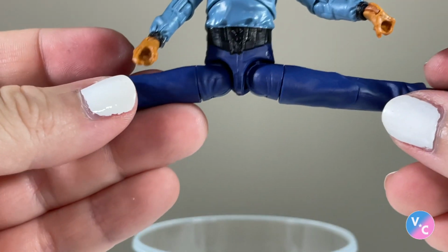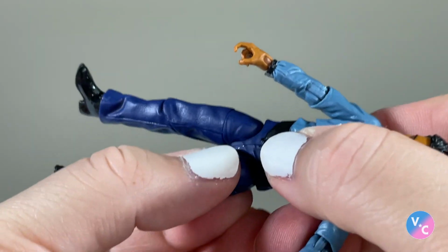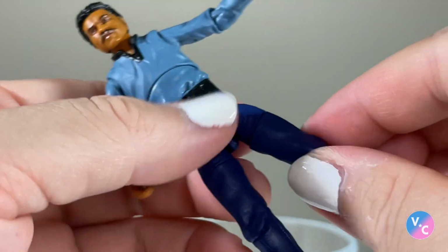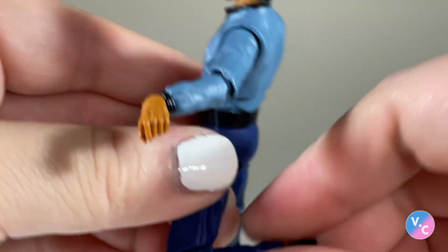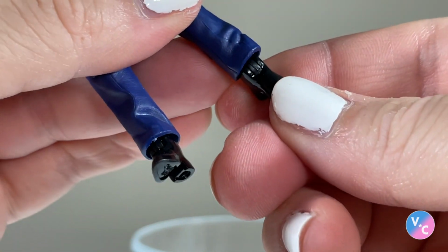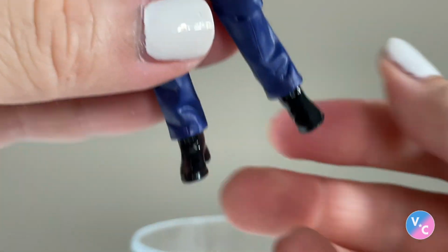So, I mean, he does get the split, but you do have to kind of rotate them in order to get him to go forward, and then you can bend him forward like that. So it takes a little bit of work, but it's not impossible. There are cuts at both of the thighs. He has a very nice bend here at the knee, so more than 90 degrees. His boots look great, by the way, and the boots also hinge down, they hinge up, and you can swivel them side to side. And I love the gloss on them too.